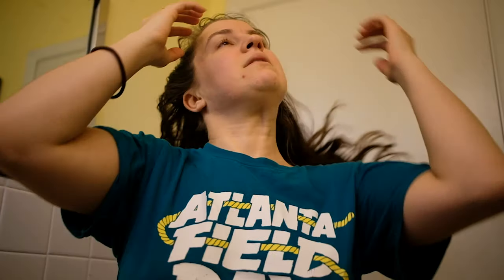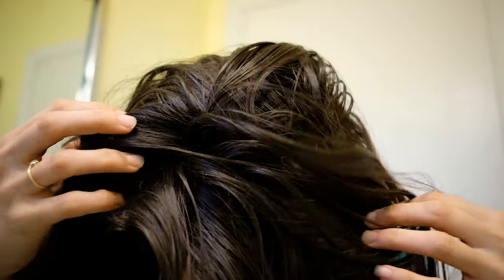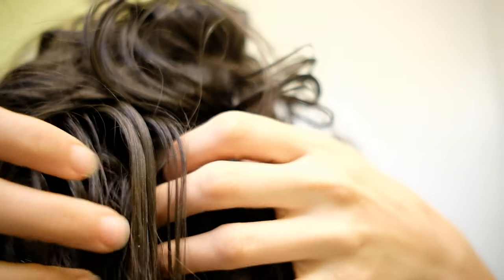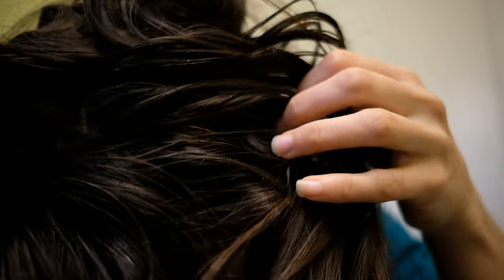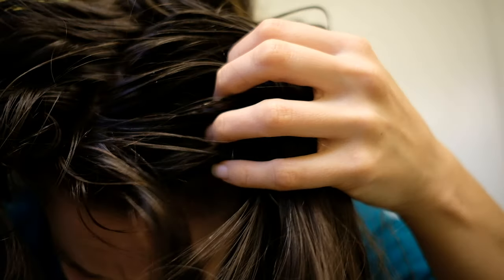I am going to show you what my hair looks like right now. Hopefully my camera will pick it up. I tried to make it super greasy for you guys. You can see it's kind of disgusting, like everything's clumping together. I wanted to make it really gross so you could see how well these work.